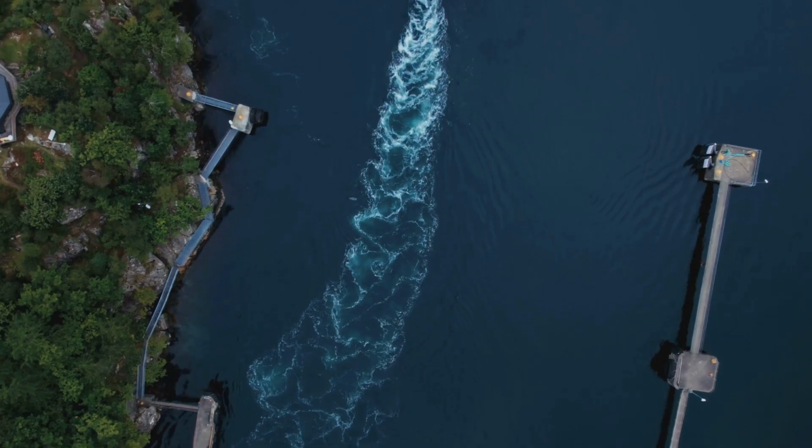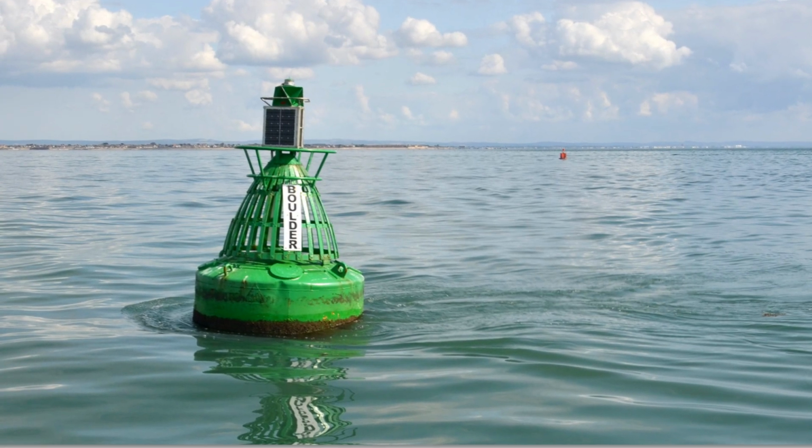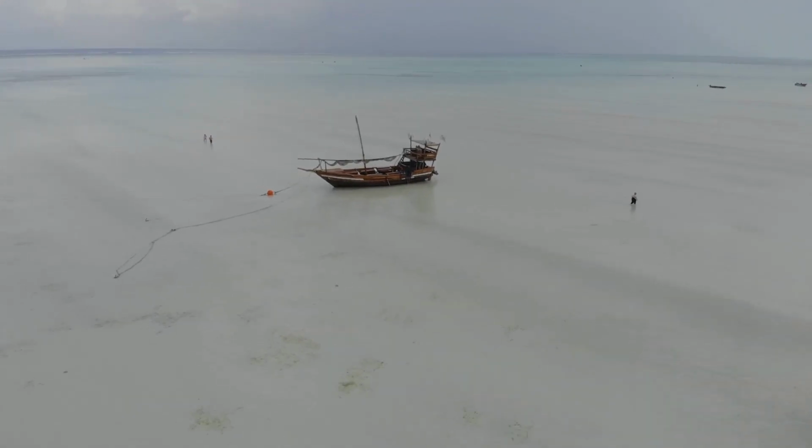Stay inside the channel unless you enjoy the sound of your keel dragging over sand. That green buoy, it's not a suggestion. Go outside of it and I hope you packed a shovel.